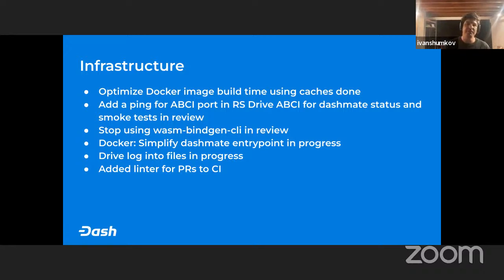Lukasz, Leon, and I worked on the Docker image for the platform. Now, instead of having separate images for every component, we have one multi-stage image which contains all the stages for all components, and the work needed for each component is not duplicated in each Docker image. It's done only once for every build, which speeds up the build time pretty well.